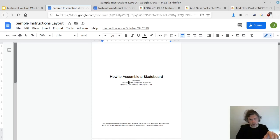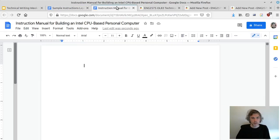Then you'll want to press return to go to the bottom of the page. And add that sentence: this user manual was created as a class project in, you tell, you know, what our class is and the semester. Any questions about this project should be addressed to, give your name and your City Tech email address. After you've done that, click on to the second page.